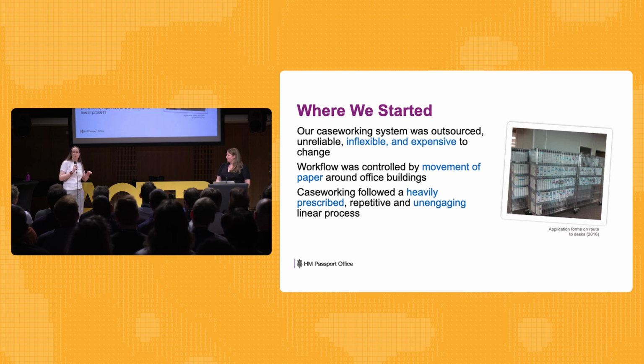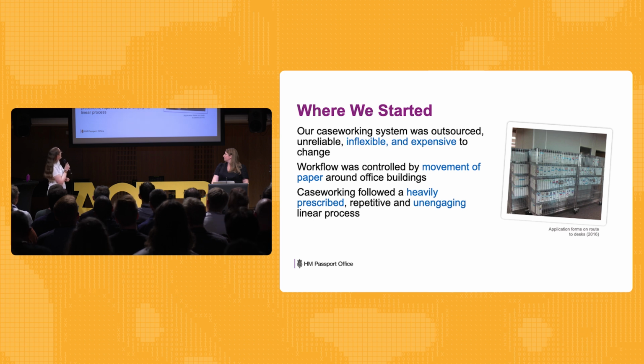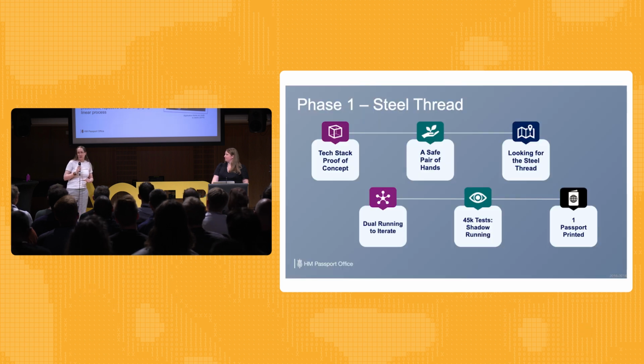There are obviously people alongside that are really, really diligent, and they will go through everything and do their jobs well, but they were the cherry pickers. There were also, as Kate said, people whose jobs it was to compile spreadsheets about what was happening at different times and if you were meeting targets. So all this was going on. It took an awful lot of processing. The case working was not engaging, very, very heavily prescribed, very repetitive, and not very tailored. So this is the world we started out in.